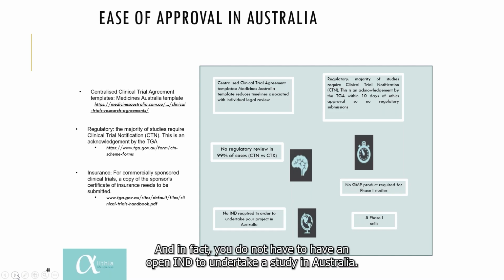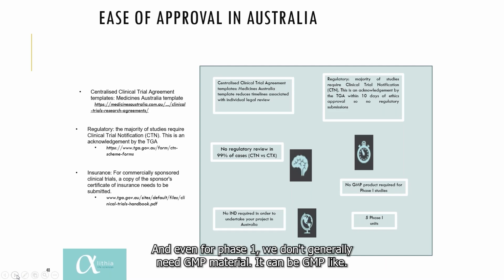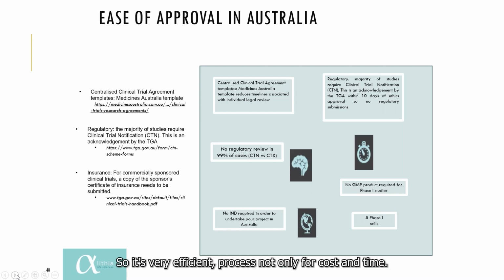And in fact, you do not have to have an open IND to undertake a study in Australia. And that's true for any of the phases: phase 1, 2, or 3. Even for phase 1, we don't generally need GMP material. It can be GMP-like. So it's a very efficient process, not only for cost and time.